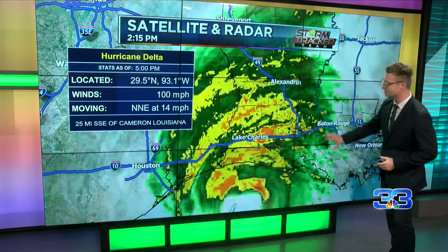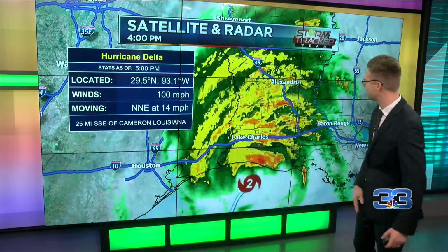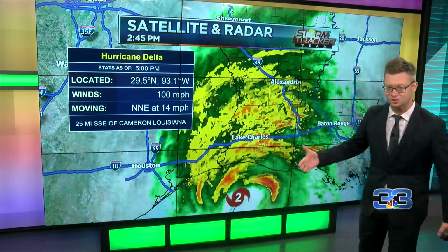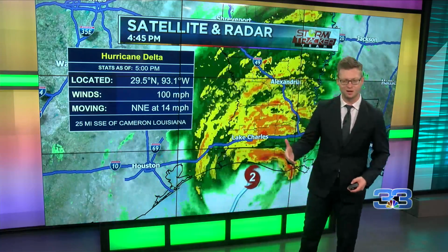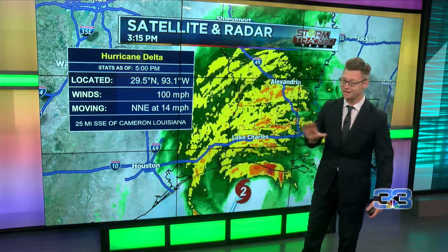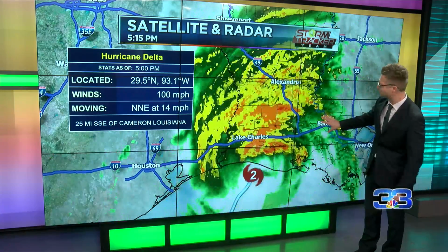of this system. Reason being, we've got some dry air and some wind shear kind of stripping the top end off at this point, and that's also helping to weaken this system as it moves inland. And as you see here, again, we've only got winds now at 100 miles per hour. Again, that can still do a lot of damage. I want to point that out, but it is weakening and it should continue to weaken as it moves inland.